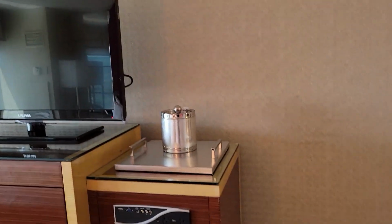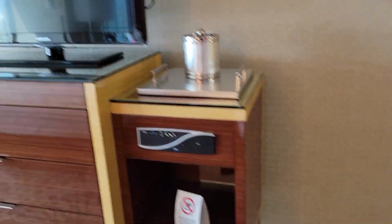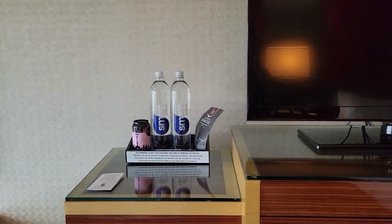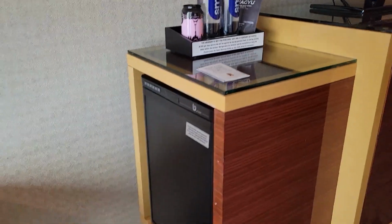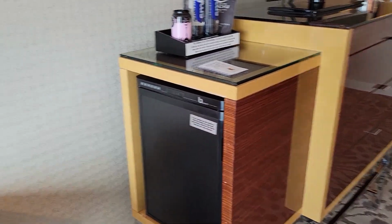You have your TV, your ice bucket, the thing where you can plug in all your stuff, the little mini bar area. Again, if you touch any of that stuff, it's pressure sensitive, so that will charge you, so leave it alone. I couldn't even open this thing, but that's perfectly fine.